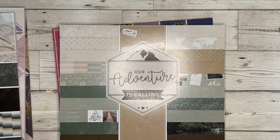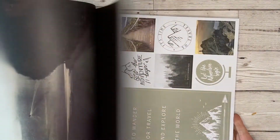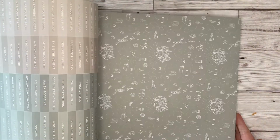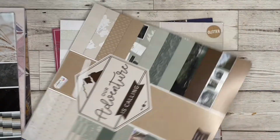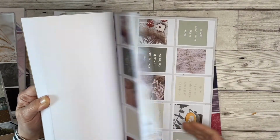And then I think this is the same pages, the reverse. That was You Will Move Mountains. Then this one is called Adventure is Calling, presumably a travel style theme. Be a Dreamer. Again, I took this because of the color palette. It's very toned down and fairly neutral. Some pages have this glitter on it. Maybe you can see this here. Quite cute actually, with these little flowers. Not all pages have it. This one has glitter on it.